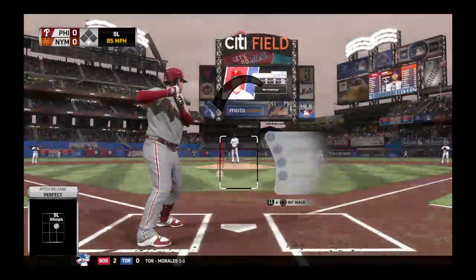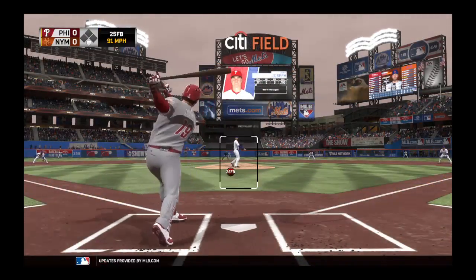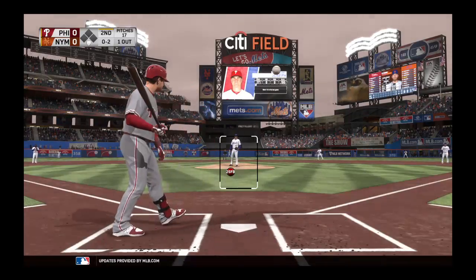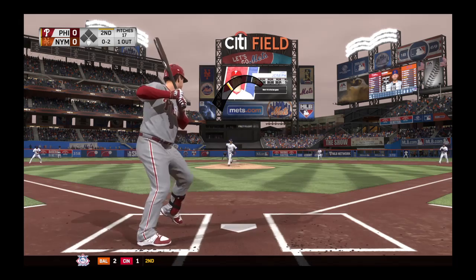And this pitch is right down the middle. Strike 1. Pretty good pitch to hit there that he let go. I know it's early and they're probably wanting to run his pitch count up, but he may not get another pitch like that to swing at the rest of the game.